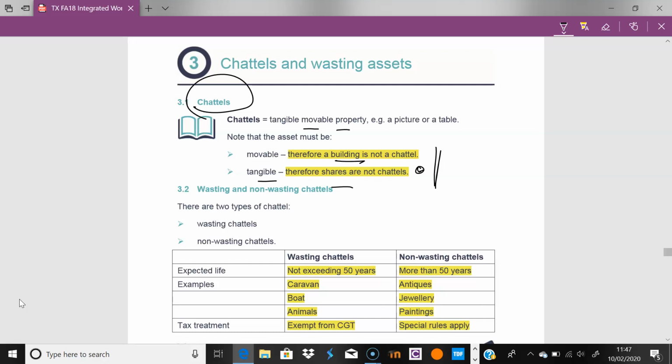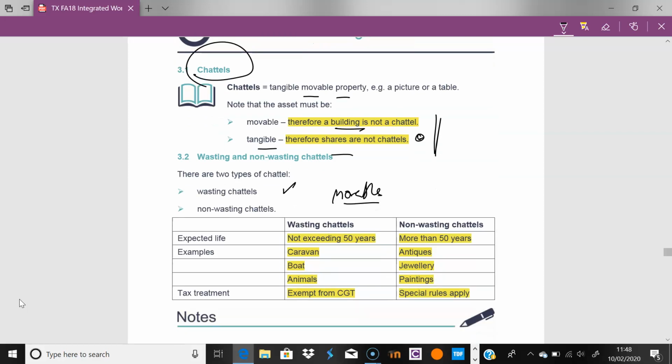So we now have typically this idea of wasting chattel, and so these are movable items. You can see everything here is movable. But the question here is we have wasting chattel and non-wasting chattel. So already remember we have certain assets that are just exempt, full stop. Premium bonds, cash, vintage cars, they're just exempt. Here we have scenarios where we now split another almost like breakdown of assets into two types, wasting and non-wasting. So wasting means that we expect them to last for less than 50 years. Expected life is less than 50 years.